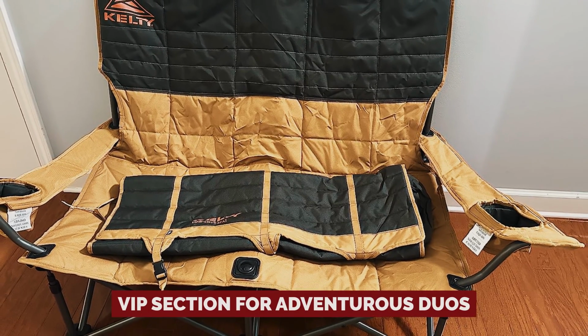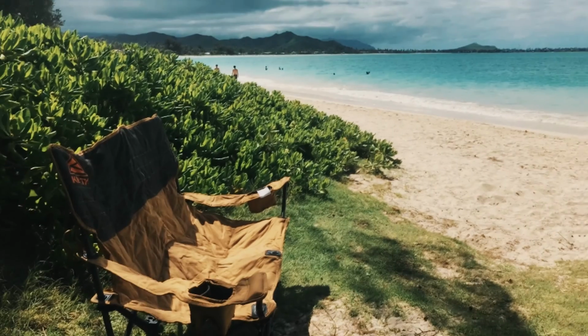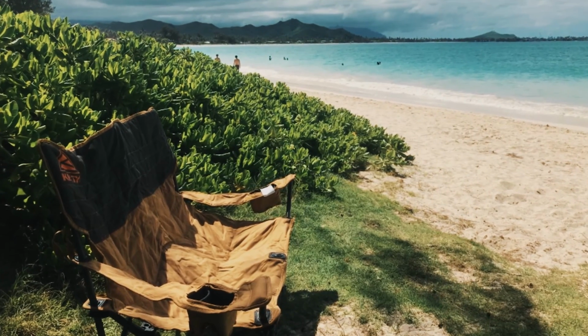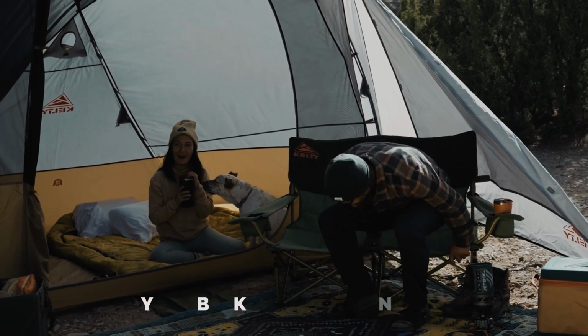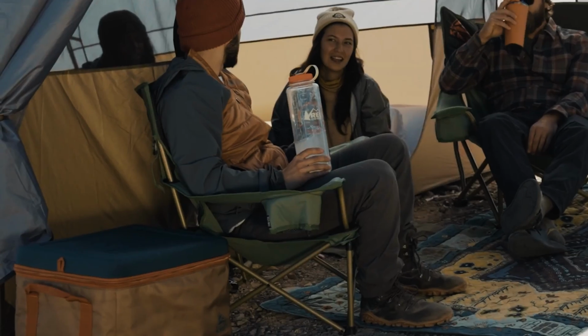For a seat that's basically a VIP section for adventurous duos, consider adding the Kelty Low Loveseat to your outdoor setup. Your backside will thank you, and your friends? They'll be forever in your debt.